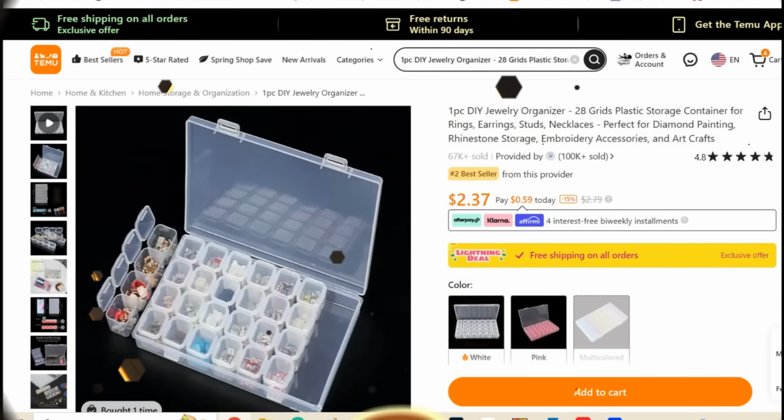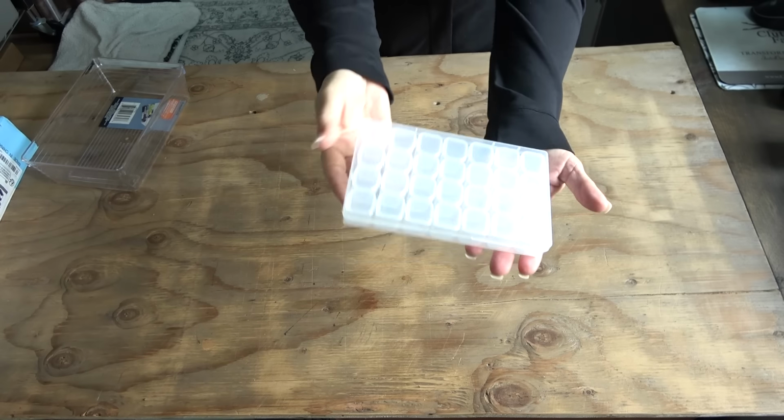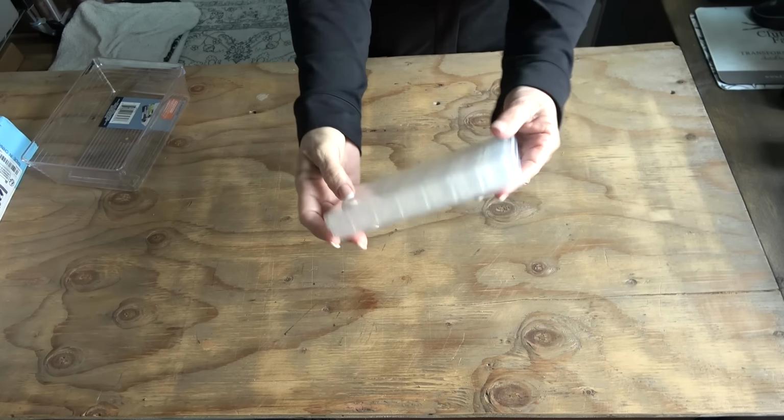The next item up is this little jewelry organizer, and I wanted to see what this looked like. Maybe it would be good for my husband's medication. It comes shipped exactly as it looks. It just came in a small cellophane bag. Upon opening it, it felt okay.